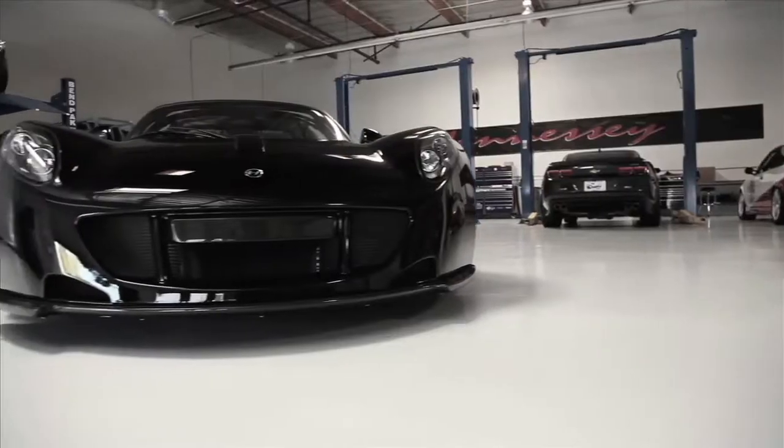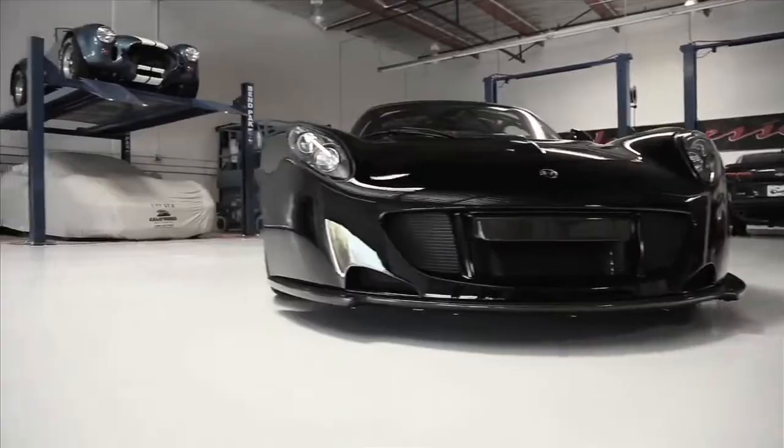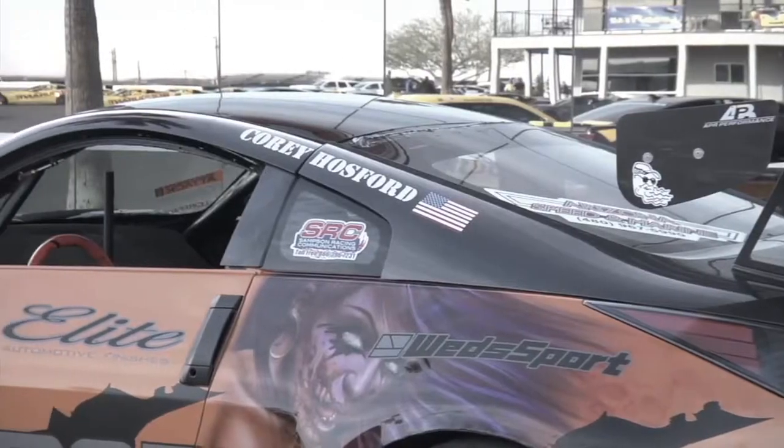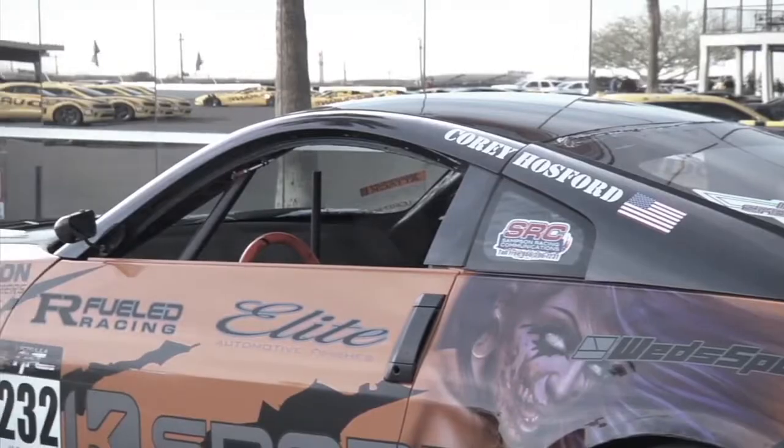I think the most valuable lesson we've learned so far this season on Tuned is that cars are a reflection of their owners. Look at the Hennessy Venom GT. I mean, that thing is basically John Hennessy with 4 wheels. Frank's Crazy Lotus is an angry demon of death because Frank is an angry demon of death. Corey's drift car has naked zombies on it because this is a guy who walks around with his own face on t-shirts, and it's perfect.